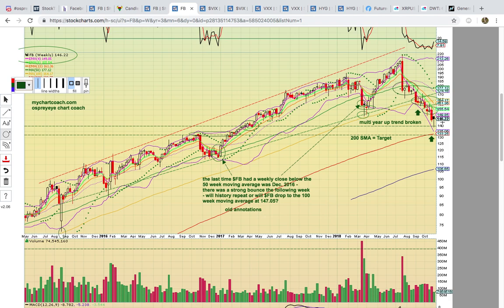And so if the downtrend continues and EMA 4, this pink line here at 149.85, remains resistance, then the 200-week moving average at 133.25 will be the target. It did hit 136 today, so it didn't quite hit our 200 SMA target, but it almost did.